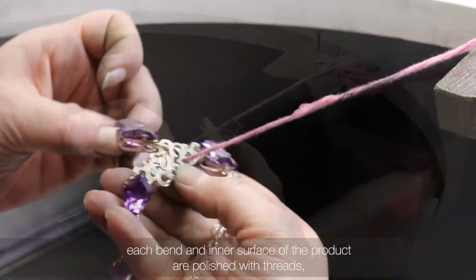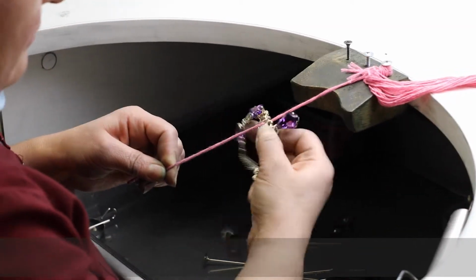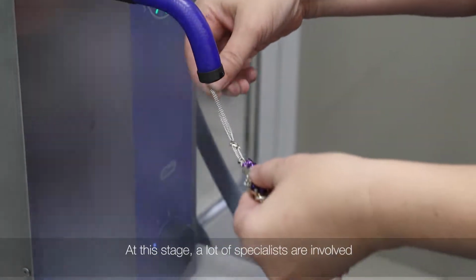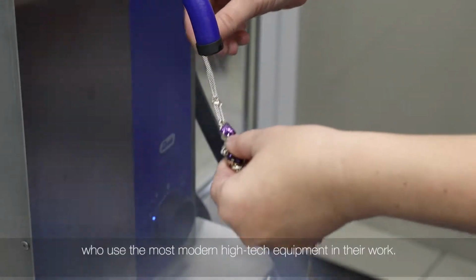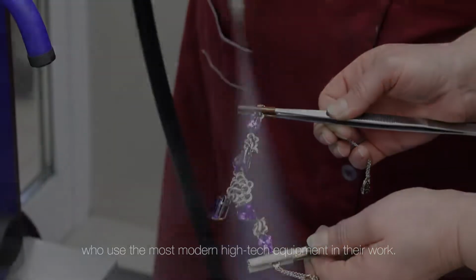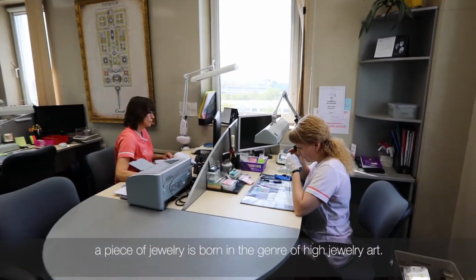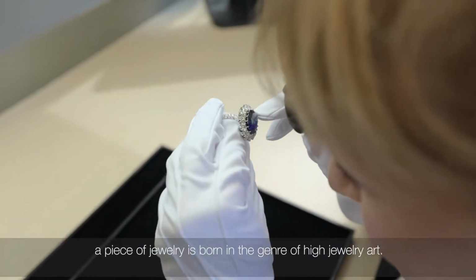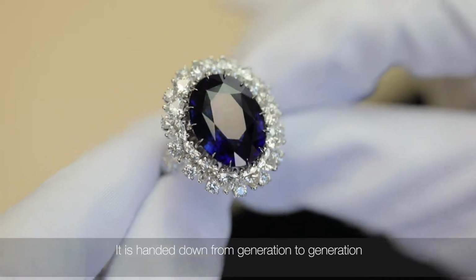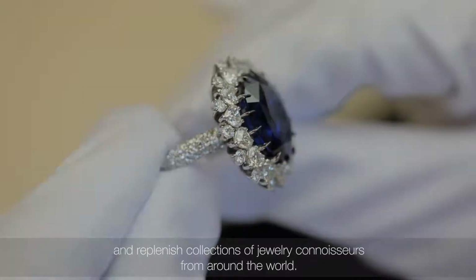Each band and inner surface of the product are polished with threads, thus luster is achieved. Great attention is paid to the final polishing. At this stage, a lot of specialists are involved, who use the most modern high-tech equipment in their work. Thus, after going through many stages of production, a piece of jewelry is born in the genre of high jewelry art. It is handed down from generation to generation and replenishes collections of jewelry connoisseurs from around the world.